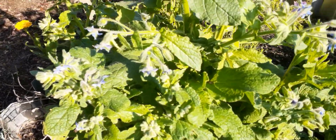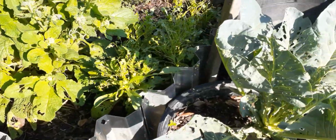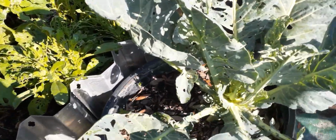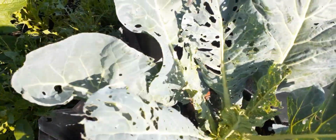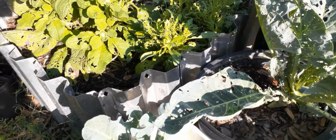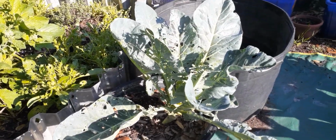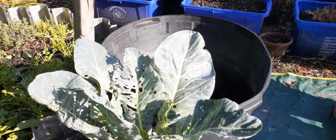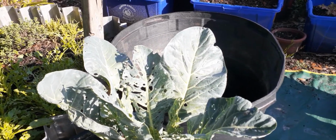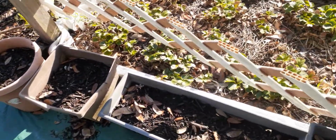I'm trying to see what my dogs were barking at, but I'm pretty sure it might have been a squirrel. And again, this is probably going to come out. Our neighbor's got a duck, and I'm probably going to just cut that off. That's not going to become a cauliflower, I don't believe. I'm probably going to cut it off and just let the duck have it. And over here, we've got onions and basil and such.